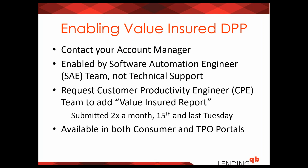The SAE guys are actually the guys that handle the Price My Loan pricing engine, okay? And that's what makes this integration kind of unique. In fact, it's not even technically an integration that you may be used to seeing with us. With other services, we use our APIs and different web service callouts to send data and get back data.